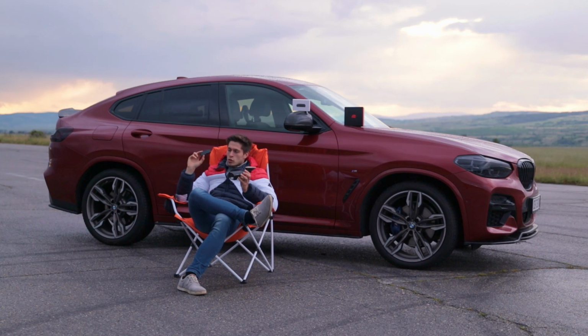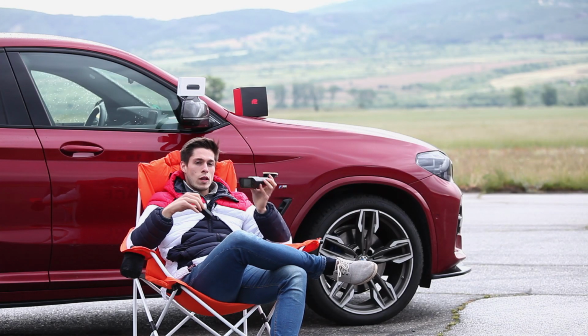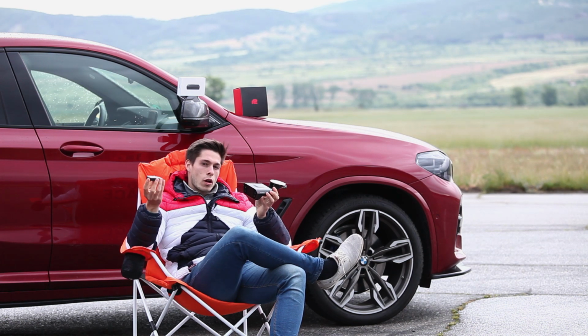When talking about apps, the Dragy is the one that you can immediately connect to social media, post your videos with your telemetry overlay on top, and show your friends what your car can do.